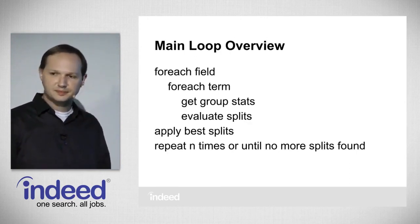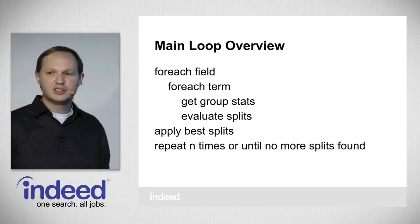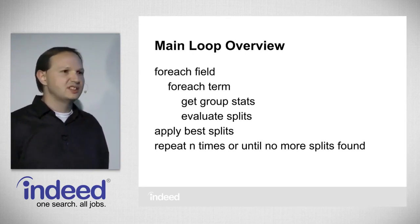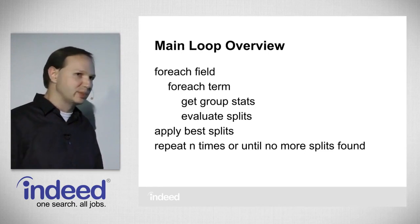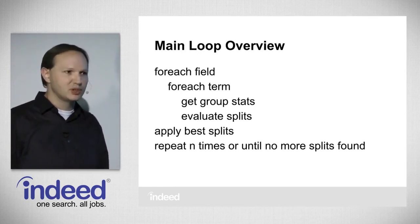Main loop overview. Here's the main loop. We're going to iterate over each field in this inverted index. We're going to iterate over each term within that field. We're going to get some statistics about how well that field and term split up each of the groups we're currently considering. As we're doing that, we're going to evaluate those splits and retain the best way of splitting it up. And then we're going to apply those splits. And we're just going to repeat that process.